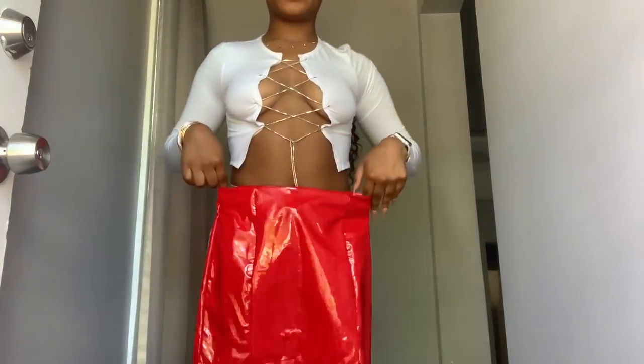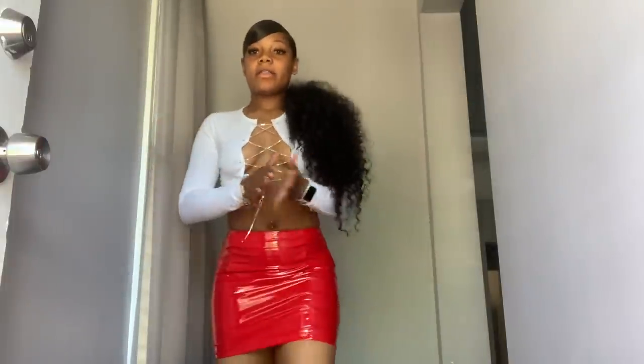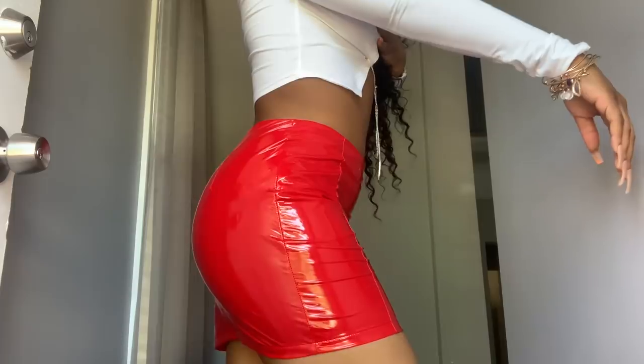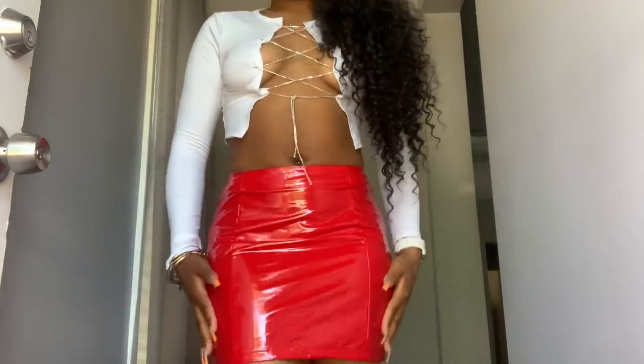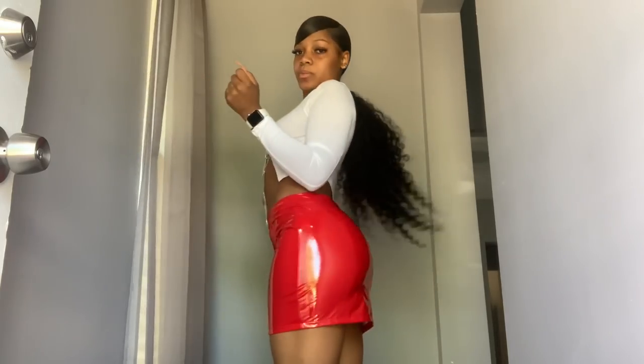This really would have been a bomb 4th of July fit. I didn't have proper fireworks, but this is the skirt. I had to have my sister help me put it on because it is tight. Let me get y'all a close up. This skirt is tight, but it's so cute. It's nice material too, nice stretchy material, I love it. This is bomb. I can't keep this on for too long, y'all.